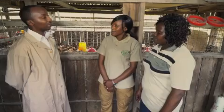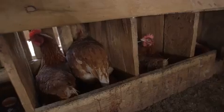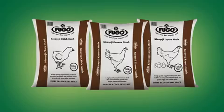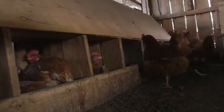Then we transition them into layers. You have to first see the bird already is laying before you start giving layers mash. But this is at around 18 to 20 weeks. You'll already have started getting your eggs. So you start feeding and you'll give 140 grams per bird. If Lydia uses the 3 Fugo Kienyeji feeds, she can expect to get between 250 and 300 eggs per year per bird. Not bad for Kienyeji chickens.